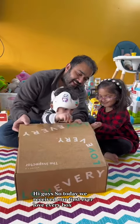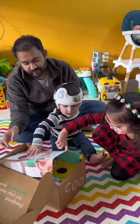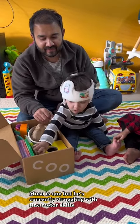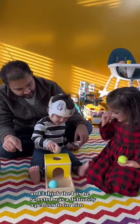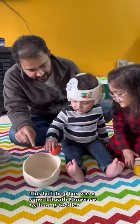Hi guys, so today we received our first ever Love Every box, and let me tell you, I think I was more excited than Musa. I love the idea that you can select a box based on your child's age and where they are developmentally. Musa's one, but he's currently struggling with fine motor skills, and I think the box he selected was definitely a perfect fit for him.